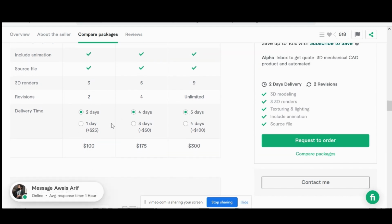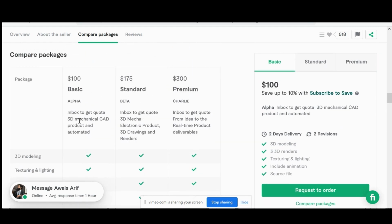He's got great upsells in here. Cut down an extra day for $100. That's pretty good. So very keyword optimized in his packages.